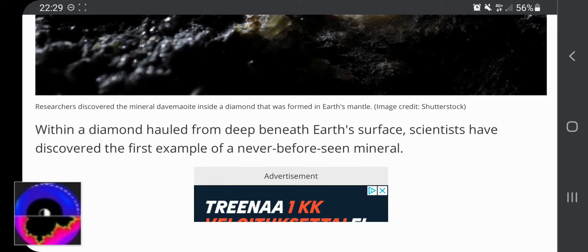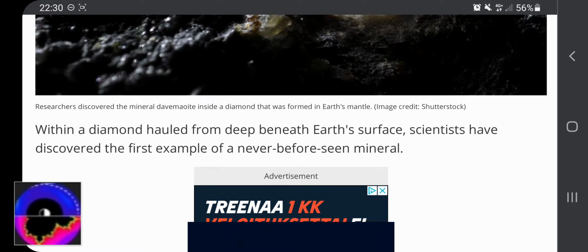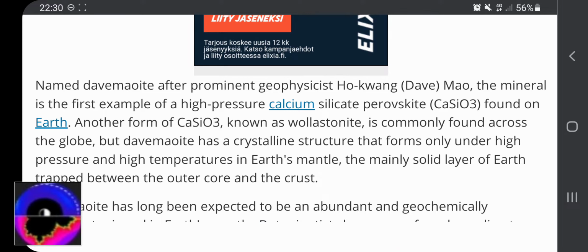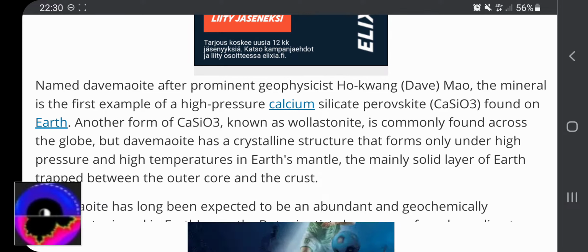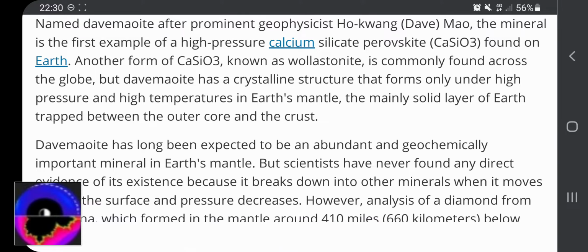We are reading Science. Within a diamond hole from deep beneath Earth's surface, scientists have discovered the first example of a never before seen mineral. Named Dave Maoite after prominent geophysicist Ho Kwang Dave Mao, the mineral is the first example of high pressure calcium silicate perovskite, CaSiO3, found on Earth. Another form of CaSiO3, known as wollastonite, I made videos about wollastonite, is commonly found across the globe, but Dave Maoite has a crystalline structure that forms only under high pressure and high temperatures in the Earth's mantle, the mainly solid layer of Earth trapped between the outer core and the crust.